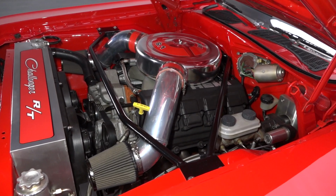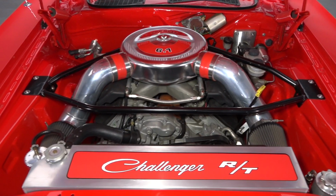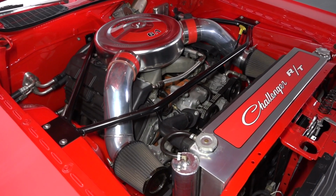Raise the wide red hood and you'll find a killer 6.1-liter MoPar crate engine, good for roughly 425 horsepower. That Hemi sends power to a Tremec TKO 600 5-speed and spins 355 gears.